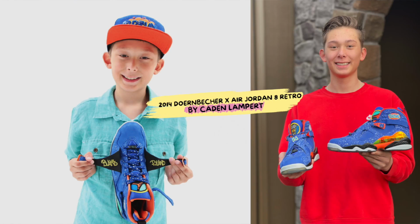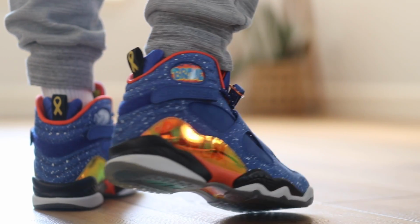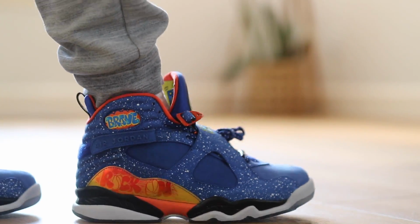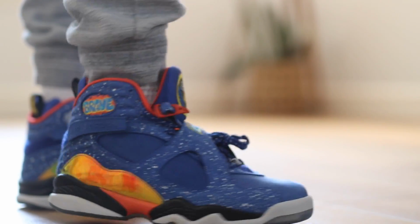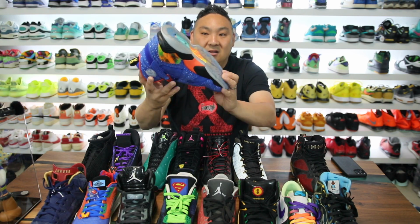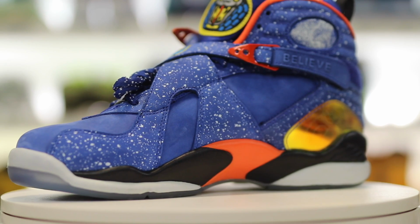2014, we have Caden's Air Jordan 8, and this is just one of those ones that just works. There is paint splatter on the upper as well as the thumbprints that actually glow in the dark. It says Brave, has a bunch of cool things like the Shaka right here, has his numbers on here. It says Believe. I love the iridescence around here as well. It looks really nice. And then the flaming basketball on the bottom, super fire. Materials are also very premium on here as well.